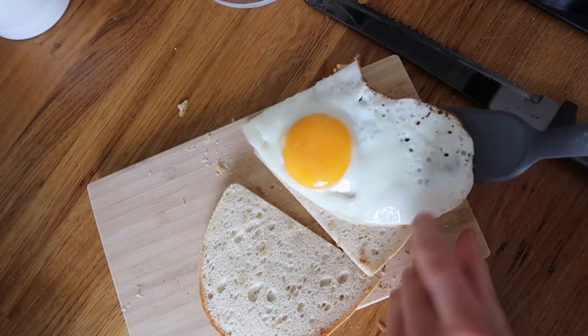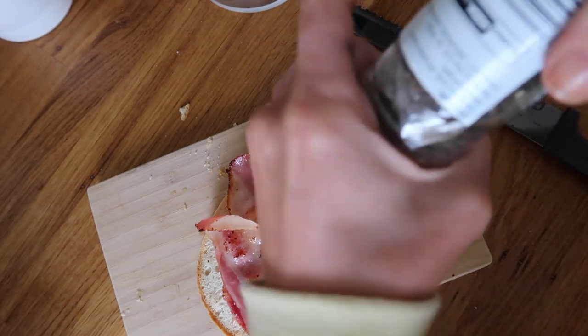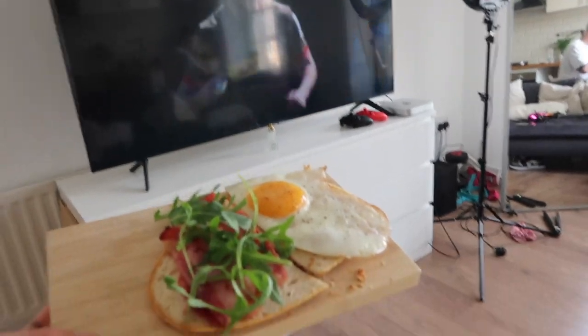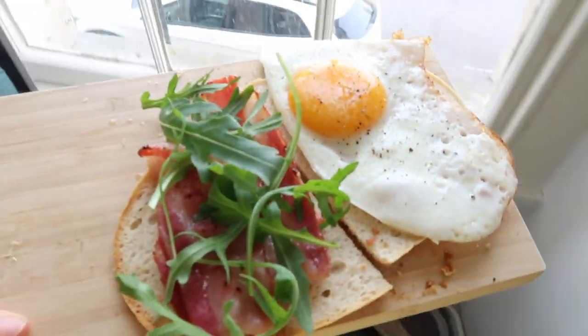So I'm gonna make this now. These are just gonna go straight into the oven to toast a little bit, and then obviously I'm just going to fry the eggs and the bacon together. I feel like this is a proper Sunday, do you know what I mean?